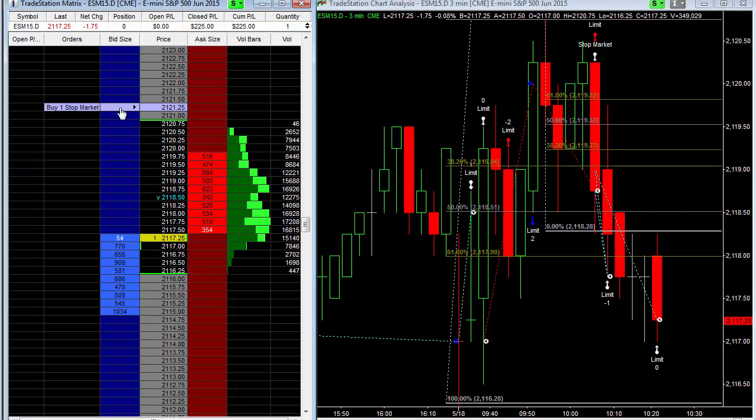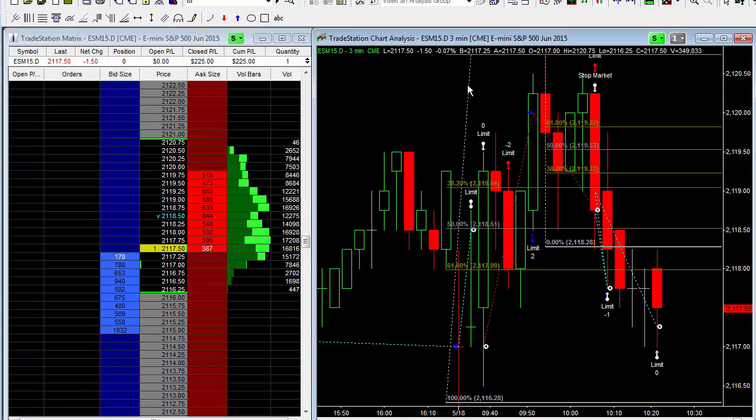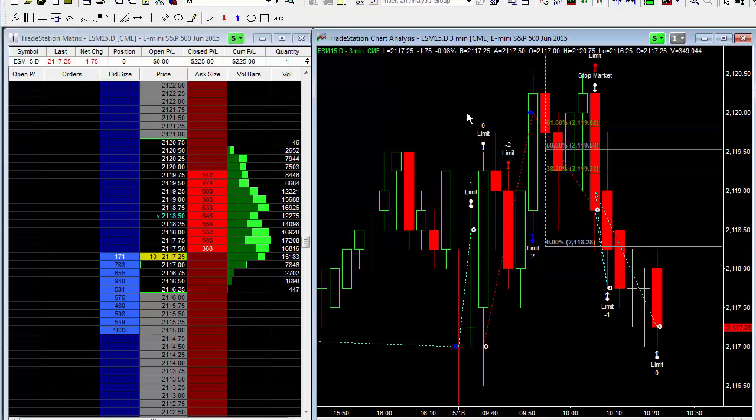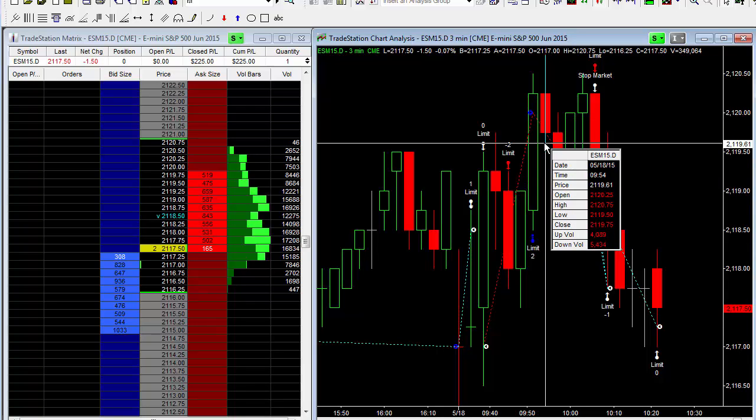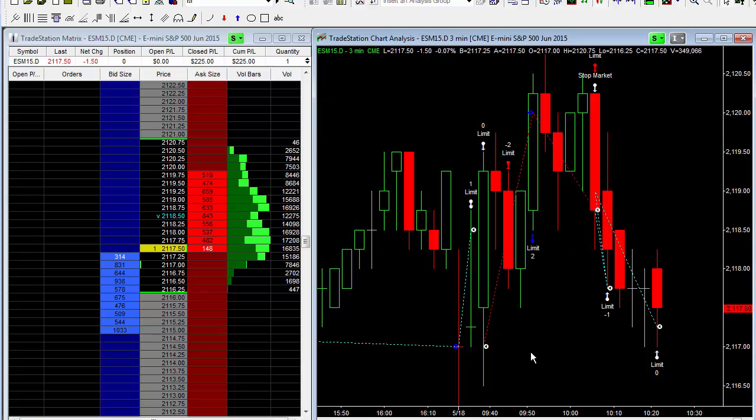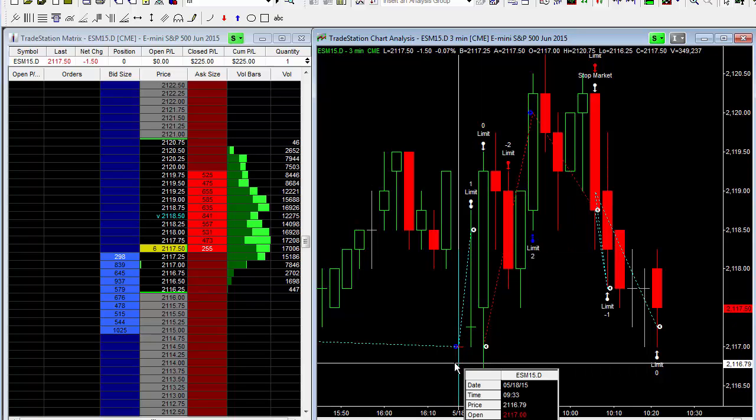I'm going to pause it again because, look, the first half hour is in place here, right? Here, first half hour of trading. First half hour high is 21.20 3/4, and the low is 216 1/4.